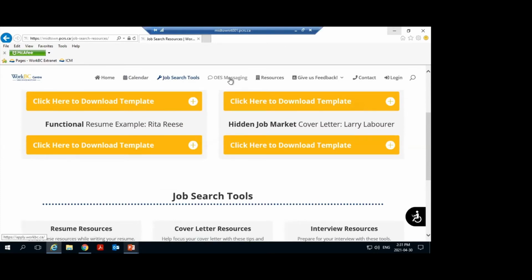While you're working on this client hub, if you need to quickly send a message to your employment specialist or vocational counselor, then you can click on this OES messaging, and it will connect you to our online portal, where you can message your caseworker or employment specialist directly instead of having to go into your email and send off an email.